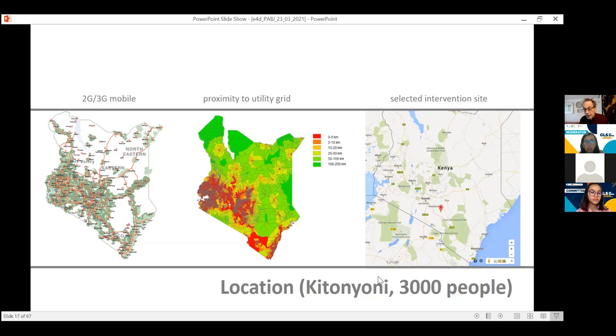So the first system of the 6 we've done is a village of 3,000 people just here. There's Nairobi, the capital there. This is about 6 hours drive, and it's about 3,000 people. It's an arid location, quite low density housing.